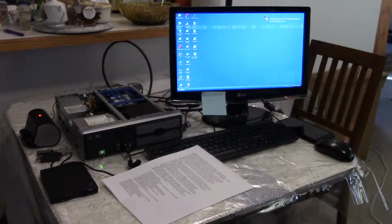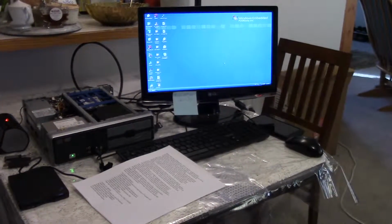For $35 I bought a PicoBTX board, the Intel DG965PZ. This board is capable of taking a Core 2 Duo, and I have in there the fastest Core 2 Duo you can put, an E6100. That is in there now. It's running pretty good. I'm running Windows Embedded POS Ready 2009 on it.